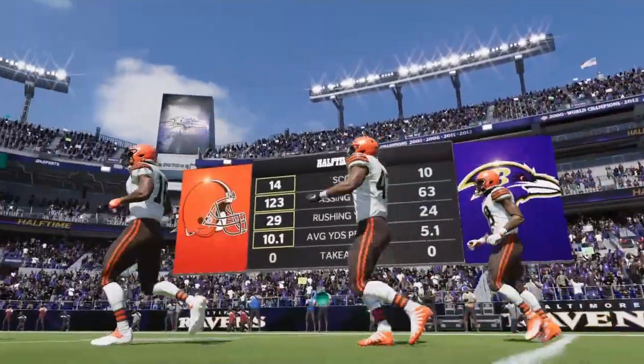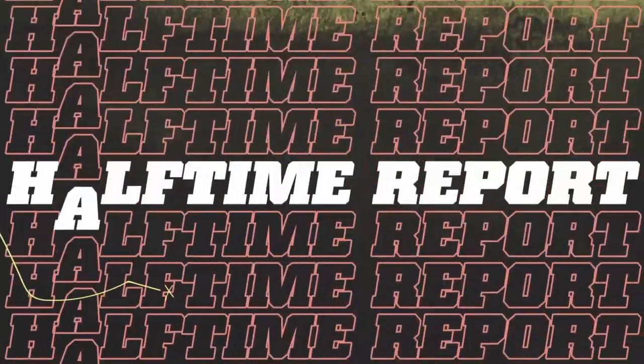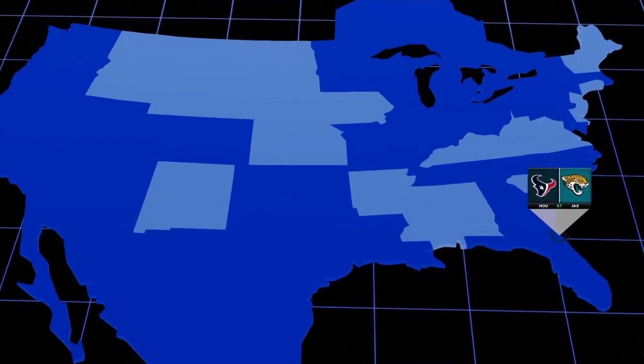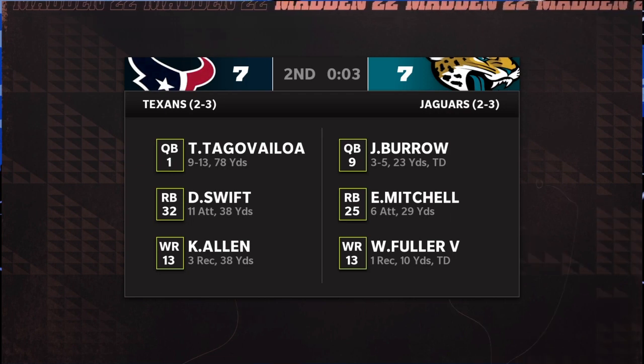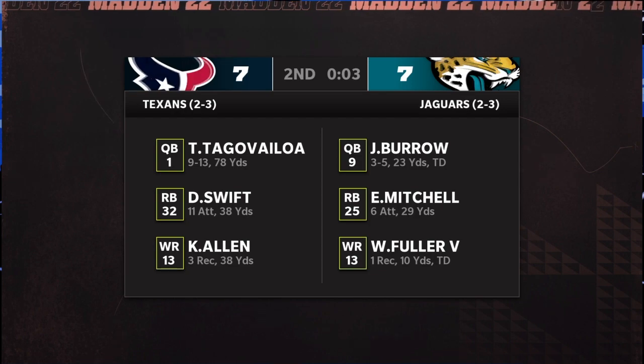A few teams starting to rise to the top as it's time to take you around the NFL here in Week 6. We will begin up near the Florida-Georgia state line, an AFC South matchup pitting Houston against Jacksonville. And that's been a back-and-forth game, all tied in the second quarter.